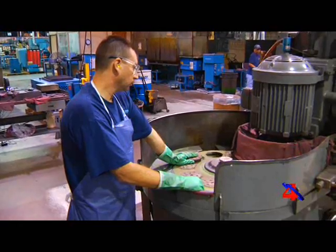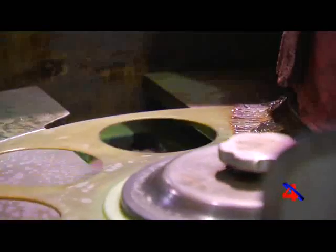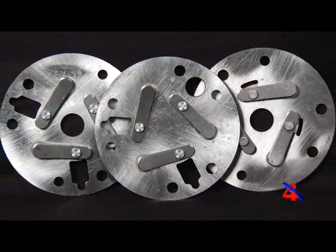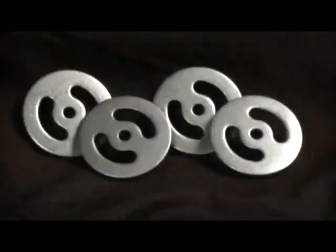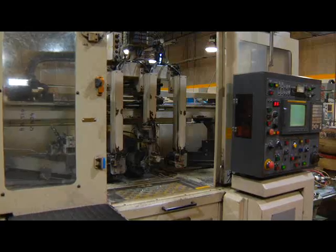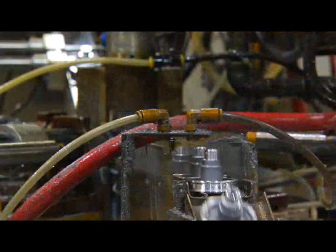The valve plates are also cleaned in a shaker and then resurfaced to ensure a smooth finish. Finally, the reeds and retainers are cleaned in the turbo wash, inspected, and sent to assembly. Four Seasons also manufactures new parts for various compressors.